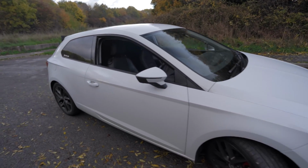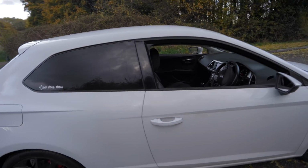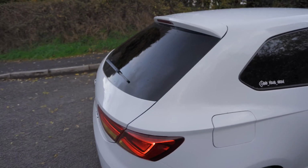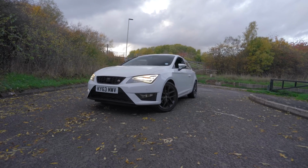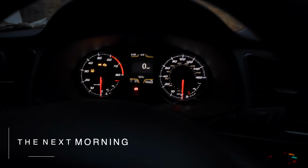So let's jump into the interior, because there's a hell of a lot of things that have been unlocked in regards to that. In order to incorporate that, I'm going to wait until it gets dark, because then you guys can see it 100%. Okay, let's start the car.